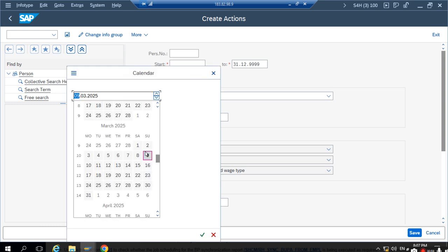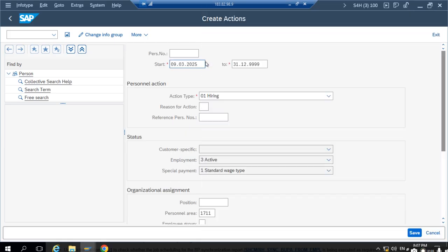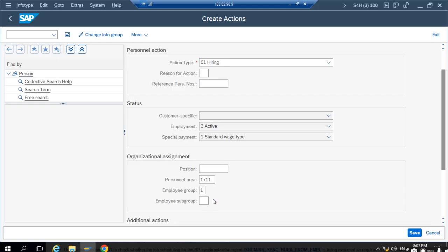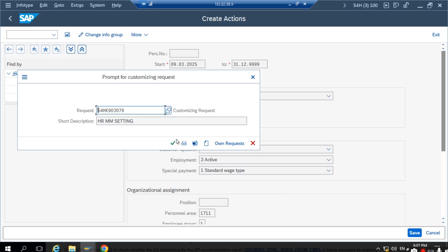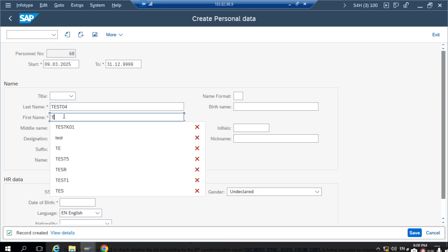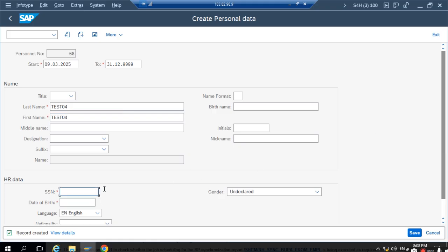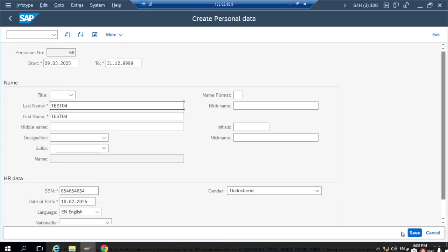Here I am selecting today's date as the start date. Here select employee group and select employee subgroup. Click on save. Then once you click on save, the system will ask you to enter some personal data like name, address. So here I am putting the same test04. Okay, test04. Here I will put some random number. Then in the date of birth field, we'll select any date as the date of birth. Click on save.